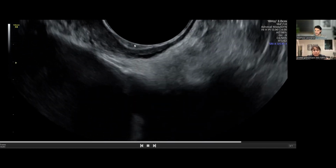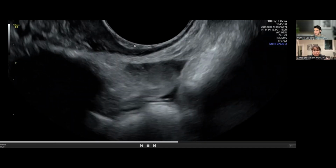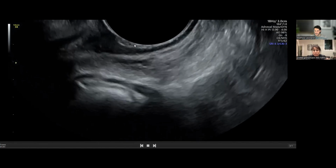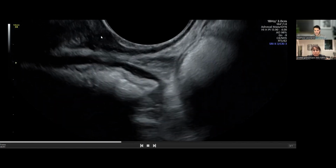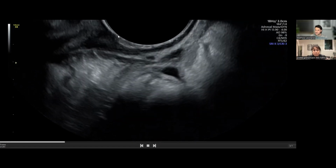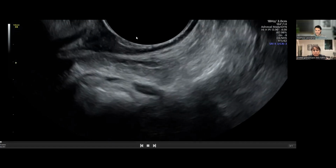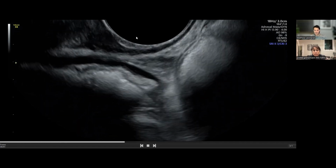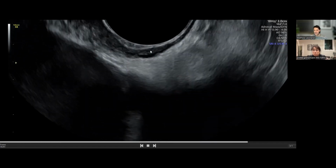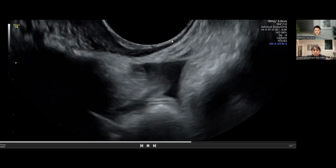Fortunately, the bowel is preserved, the bladder is preserved, the ureters are preserved. There's no obliteration of the pouch. There is going to be adhesions with that endometrioma along the sidewall, but it's not the most severe case of endo, which is good. So, you know, that's important in the surgical decision-making should this patient pursue surgery. The diagnosis of adenomyosis is also really important to that.